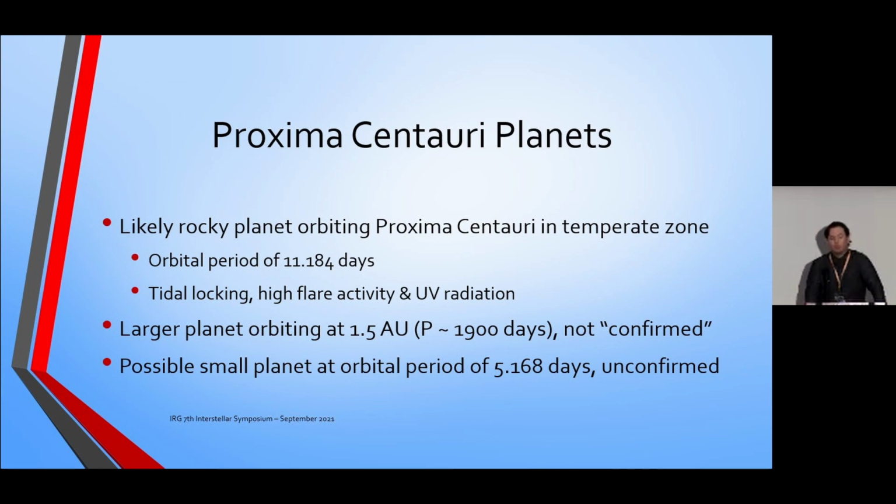There is an additional planet orbiting at a period of about 1900 days, or 1.5 AU out, near the ice line. It is not officially confirmed, but multiple different pieces of evidence for it have been found, so it is likely to be confirmed soon. And then just this year, there is another possible small planet found within the orbit of Proxima B at about 5.2 days. That is currently unconfirmed, but we'll still be looking for it.